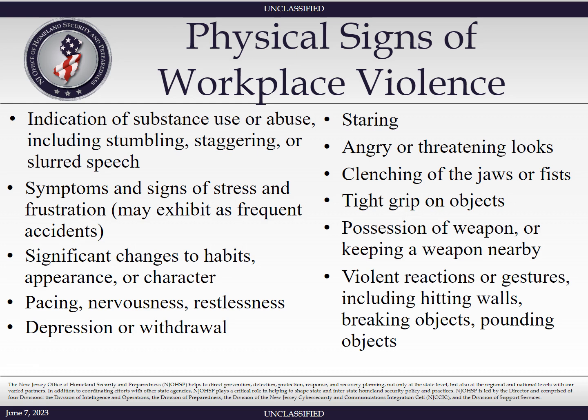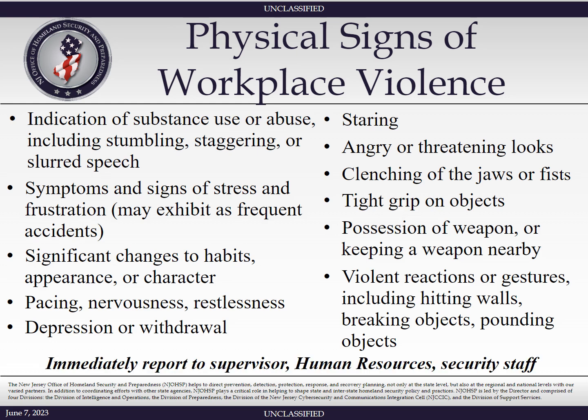These signs are not mutually exclusive to workplace violence, and instead, may be related to problems at home. Nevertheless, if you believe that one of your colleagues is in crisis, you should report that information to your immediate supervisor, human resources, or security staff.